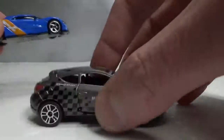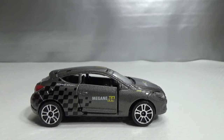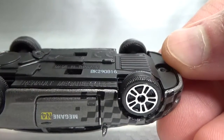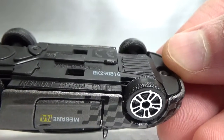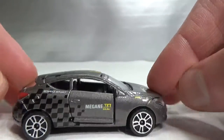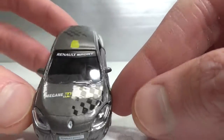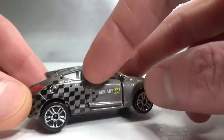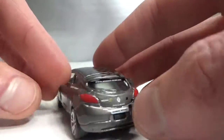Another Renault, the Megane Coupe N4, 1/64 scale, suspension, lensed headlights, also has the banner here on the windscreen, opening doors.